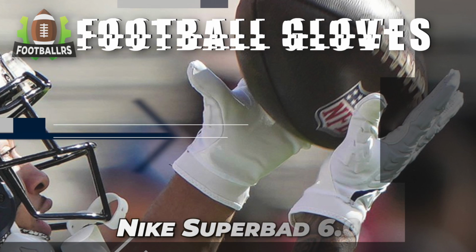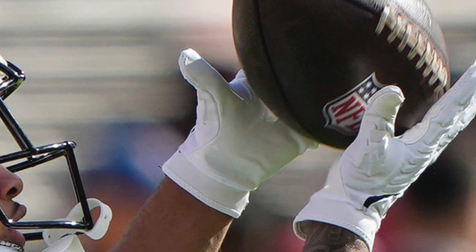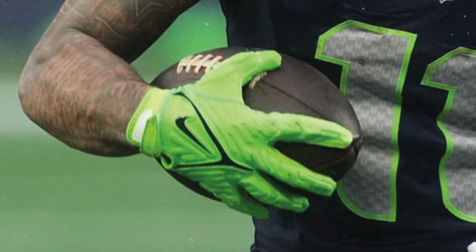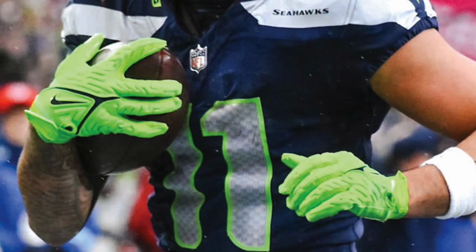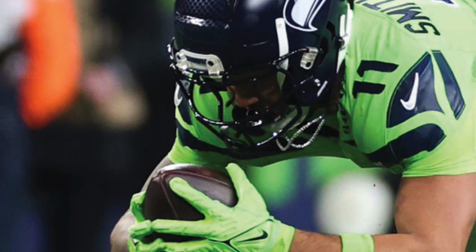for about 60 bucks. The other pair of gloves he's worn this season is the predecessor to the Superbad 7.0, the Superbad 6.0. He's worn these in three different colors: white and black, navy and white, and then action green and blue. Again, these aren't PEs, just some regular Seahawks colorways. The action green is especially nice. It's such a bright and cool color that you guys can't get. These aren't a general release colorway, but they are perfect for the Seahawks.